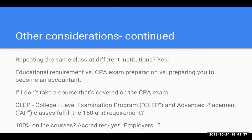What about 100% online courses or partially online courses? As long as it's done through an accredited university, you're fine. The Board of Accountancy doesn't really look at the difference between online, hybrid, and in class. As schools, all of us who have gone through accreditation know that it doesn't really matter what the methodology is. A course is a course is a course.